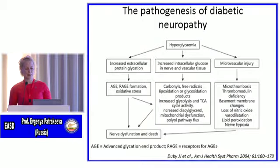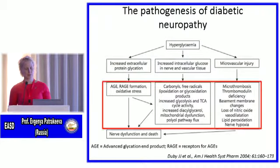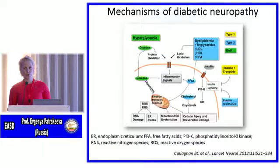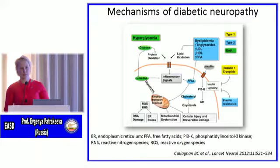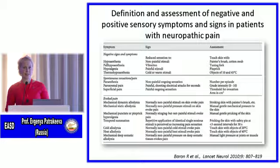There are some common facts about pathogenesis which we need to remember. Everything starts with hyperglycemia, with some changes, which lead to nerve dysfunction and death of cells. From the other point of view, if you want to compare the situation with type 1 diabetes and type 2 diabetes, or even both types, there are some differences, but the consequences are the following. We have DNA damage, ER stress, mitochondrial dysfunction, cellular injury, and irreversible damage. Why is it necessary to remember?